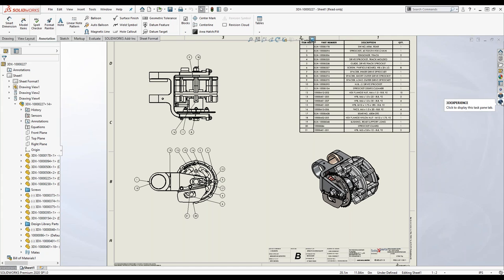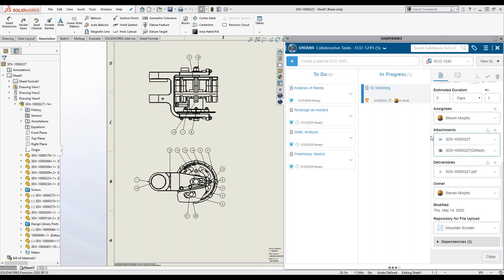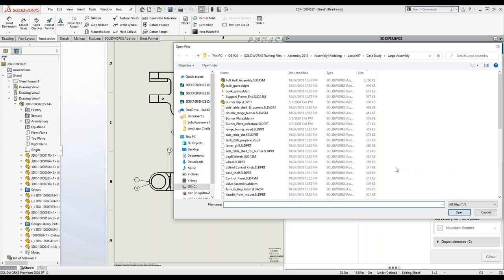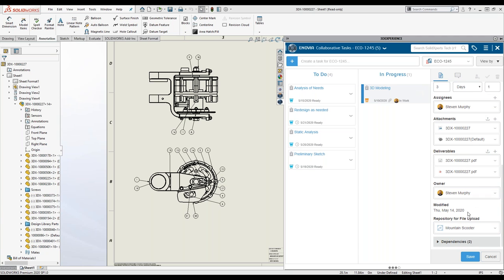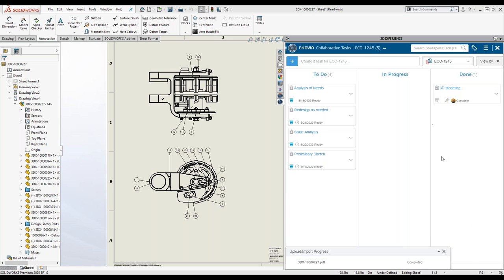And then within the platform, I can go ahead, I want to say that the job is done. So without ever leaving SolidWorks, I'm going to go ahead and go back to that to do. I'm going to open up that 3D modeling. And underneath my deliverable, I can say, okay, we're done. We have this completed. So that's uploaded here. And then let's go ahead and set my maturity state to done. And now my role in this task is completed.